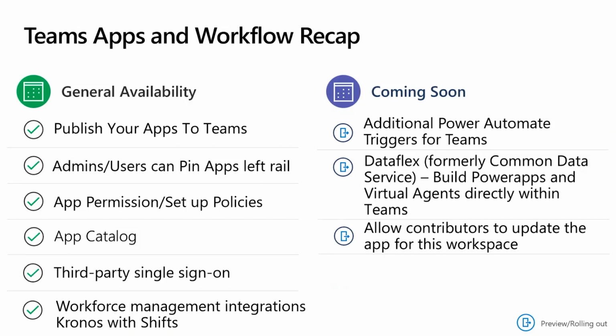But what's coming soon, more triggers for Teams, but what was just announced at Inspire already is called Dataflex. That's formerly the Common Data Service, but it's where, in context within Teams, of course, you can build Power Apps and virtual agents. So you don't have to go out to come back in. You can now just create from within, which I'm really excited about.